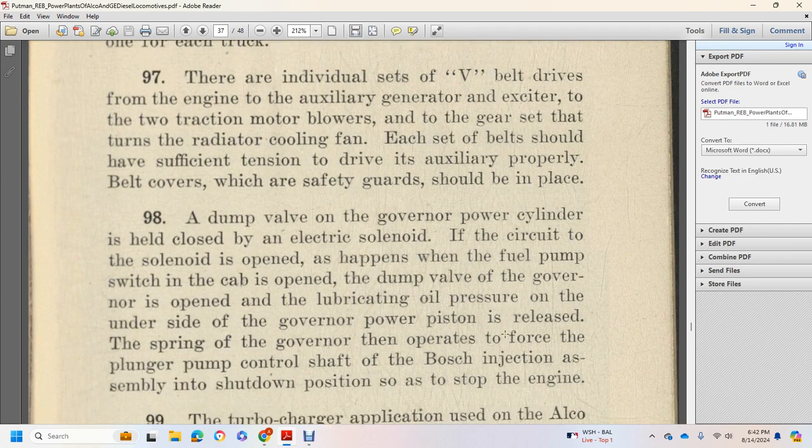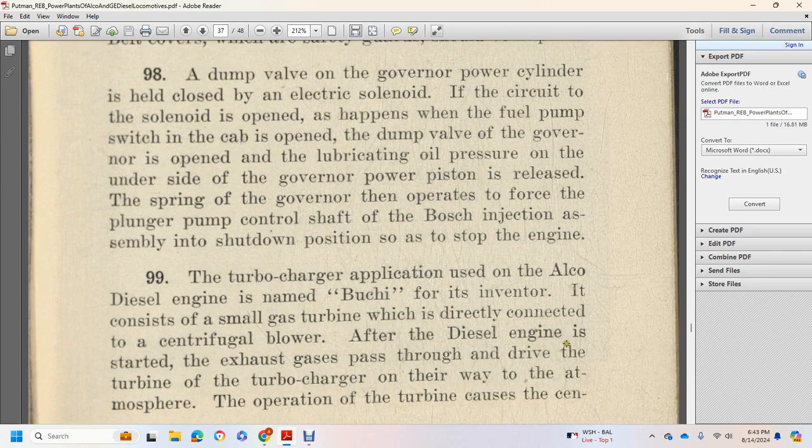98. A dump valve of the governor power cylinder is held closed by the electrical solenoid. The circuit of the solenoid is opened when the fuel pump switch is opened. The dump valve of the governor is opened with the lubricating oil pressure. The underside of the governor power piston is released. The spring over the governor then operates to force the plunger pump and control shaft of the fuel injection assembly into a shutdown position, stopping the engine.